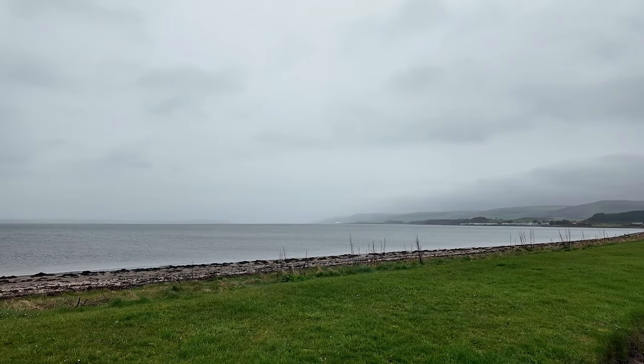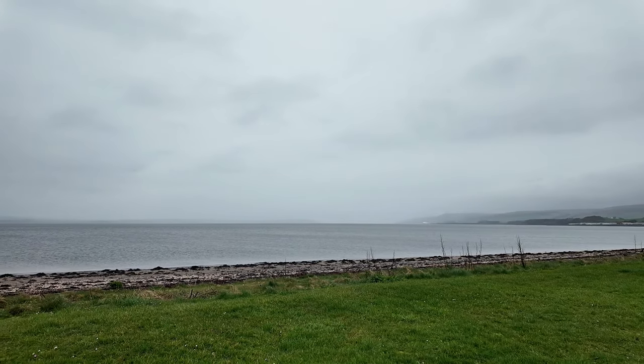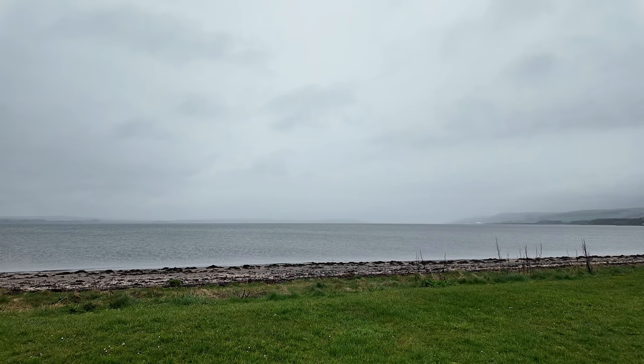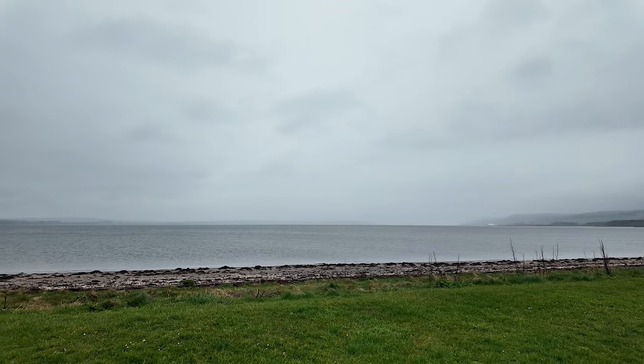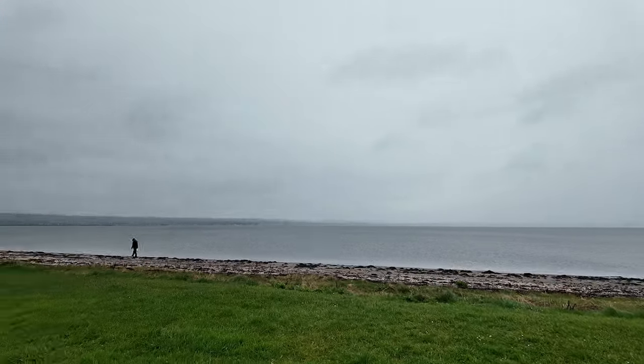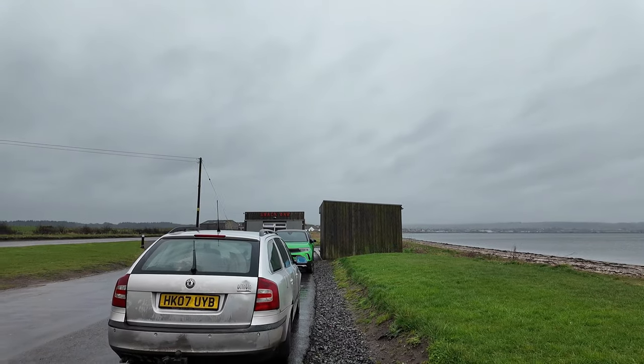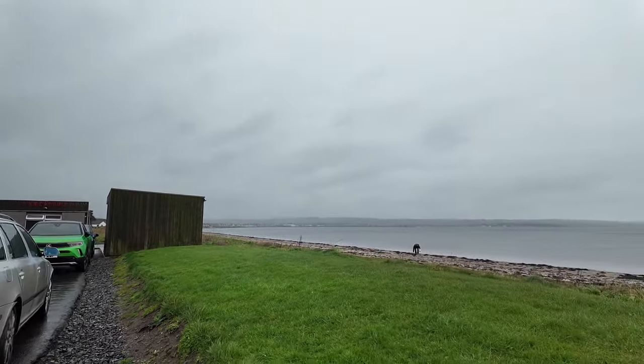Alison's just collecting a few bits of shells and whatever else she wants for her paintings, for inspiration. And the good thing is, a little bit further down here, there's a little snack bar, so we're going to grab a coffee as well before we head off a bit further along the road.